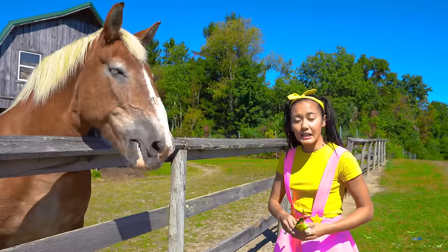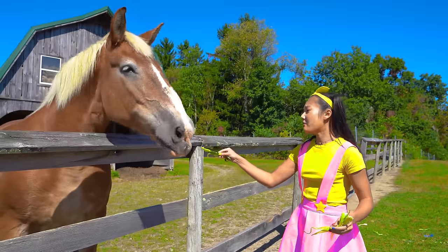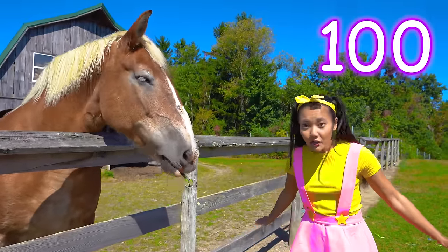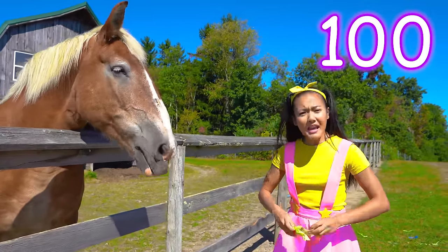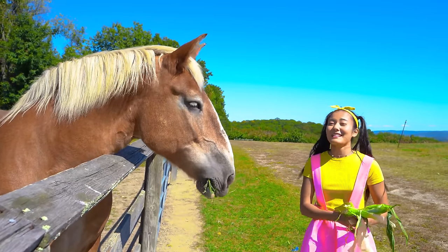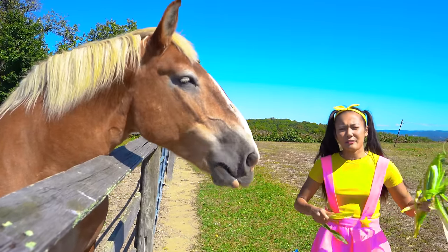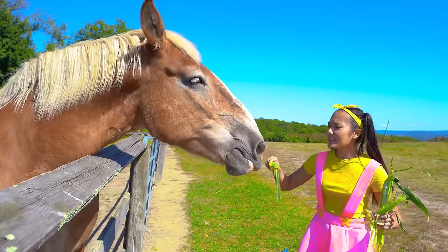Did you know that Missy is over 20 years old? But the Lawrence family has been farming for over 100 years. Wow. Isn't that amazing? Yes! Horses like to eat lots of vegetables because it keeps them nice and strong. It's really hard to take care of a horse. You have to feed them often and give them lots of exercise.